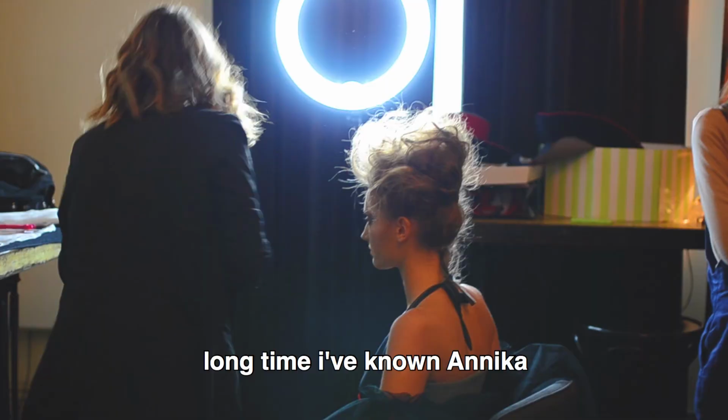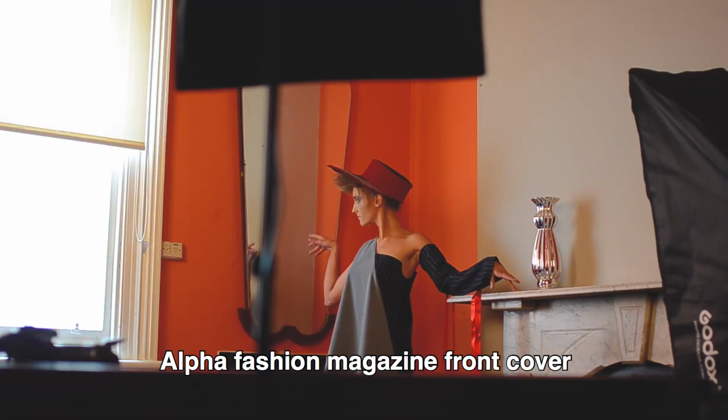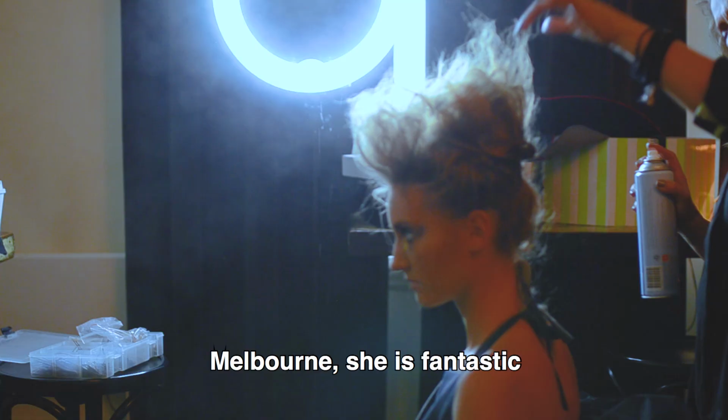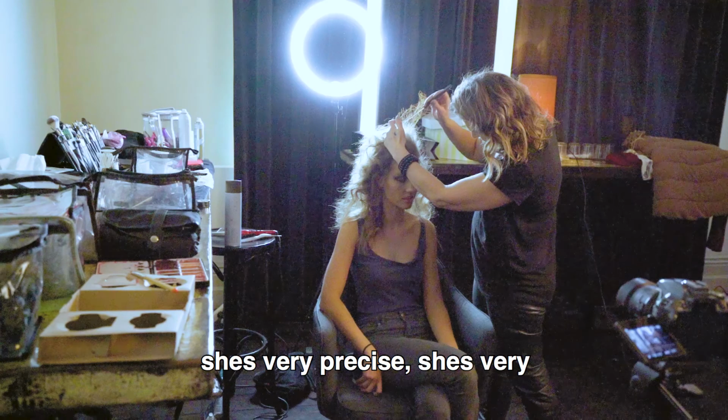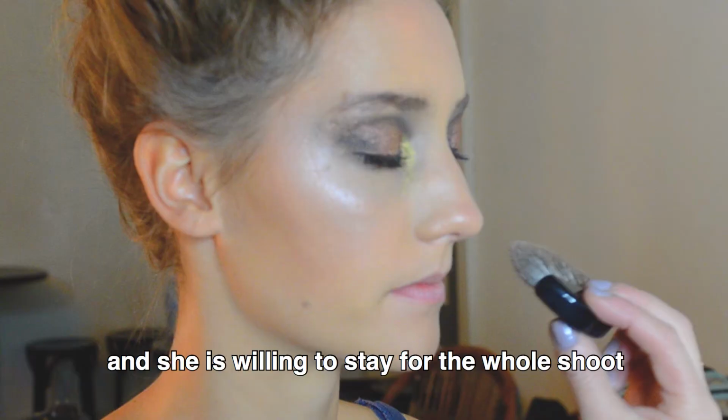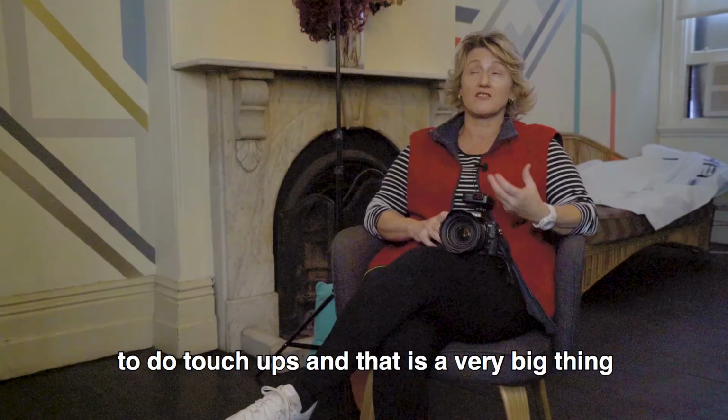I first met you, we got front cover, Alpha Fashion magazine front cover, and Lisa I would consider to be one of the best makeup artists in Melbourne. She's fantastic. She's very precise, she's a perfectionist, and I like that. And she's willing to stay for the whole shoot to do touch-ups, and that is a very big thing.